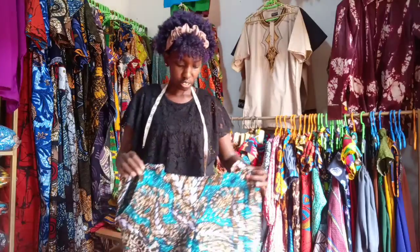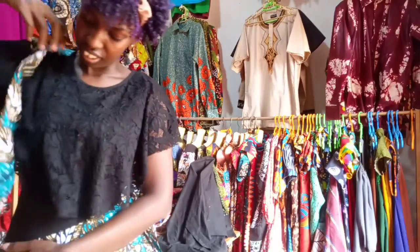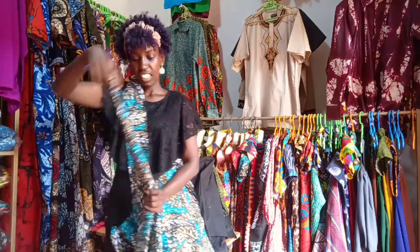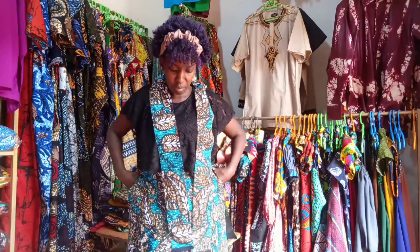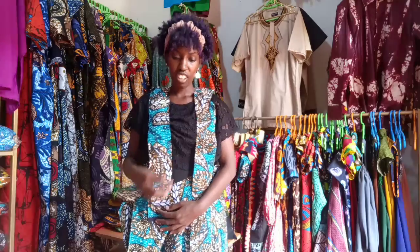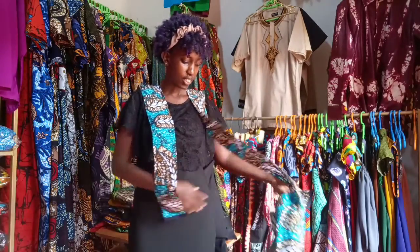Since it's a vintage shop, it's going to have suspenders. As you can see, it's going to be like this. Suspenders here, going across the back, and I think a white top. I haven't gotten the shoes though, but yeah, vintage inspiration is what I'm doing.